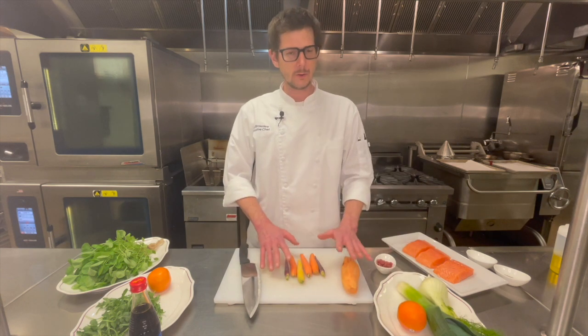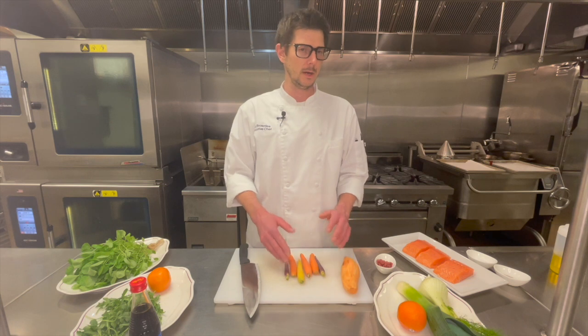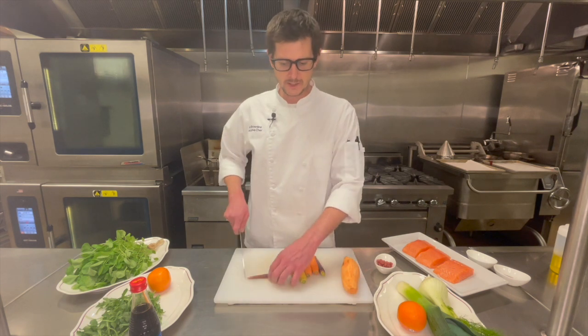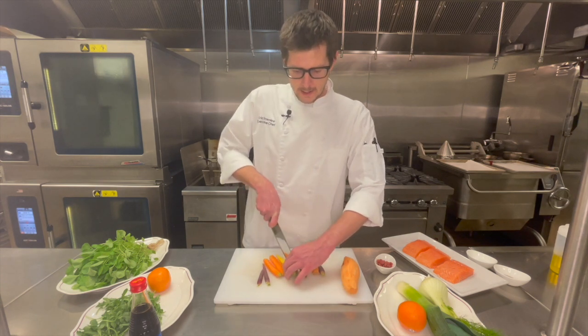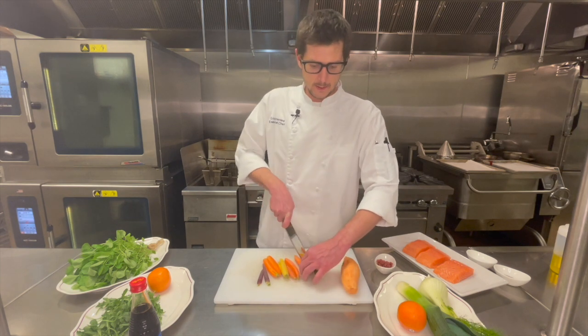So the first thing we're going to want to do is prepare our vegetables and potato, because this is going to take a little bit longer than everything else to cook. So we're going to cook this separately first in some water, just kind of like a slow boil, and that way everything cooks evenly on the sheet tray later. So the carrots, we're just going to simply cut them in half. I peeled them already to save time.